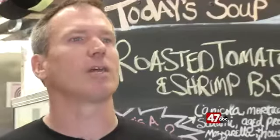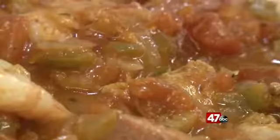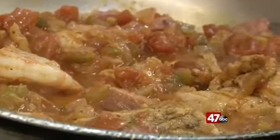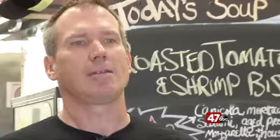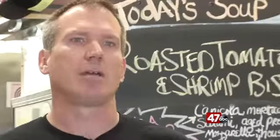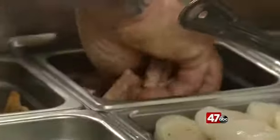What we do is make a Creole sauce, and Creole sauce pretty much consists of the Trinity, the Holy Trinity that they call it, and that consists of celery, onions, and green peppers, sauteed with garlic, spices, and tomatoes, and you let that cook down to bring all the flavors together. So that's what we have our base of. And then what jambalaya is shrimp, chicken, and andouille sausage.